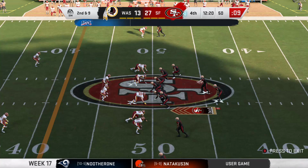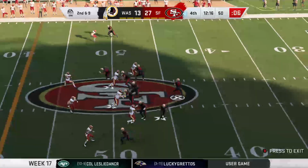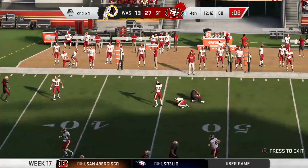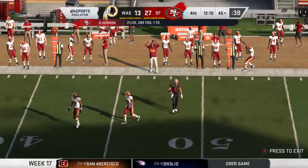56. Mike, 56. Right there. 56. To throw on 2nd down. Herron. It's caught. Smith. That catch good for 5.